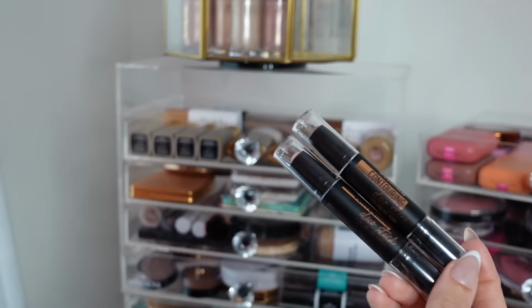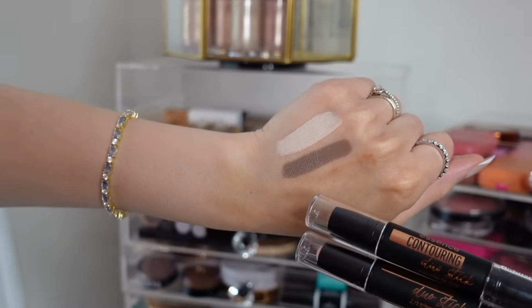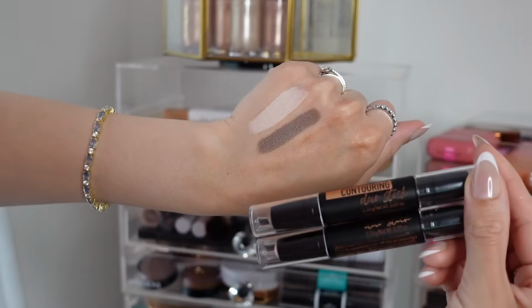If you want a contour duo, I'm gonna put you on to the goodies in just a little bit because we have some other favorites that I think are better as far as color, formula. So these I'm getting rid of.